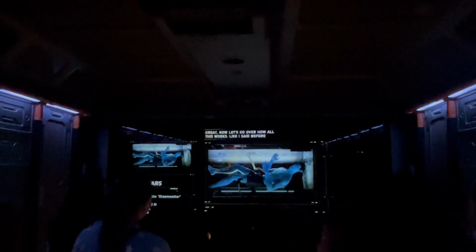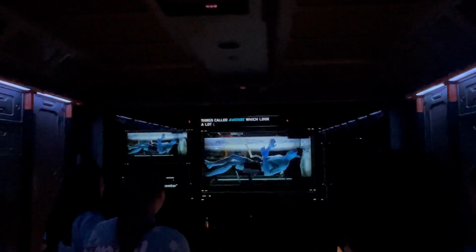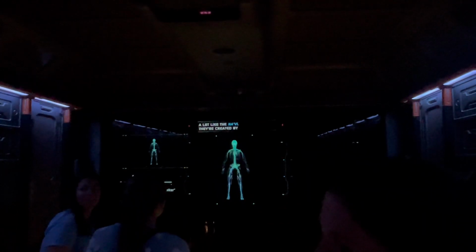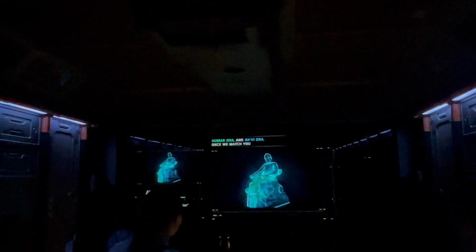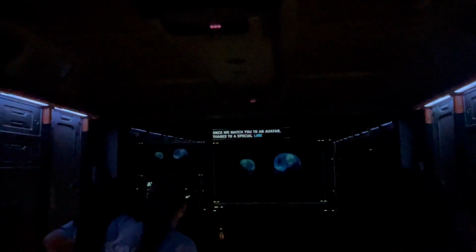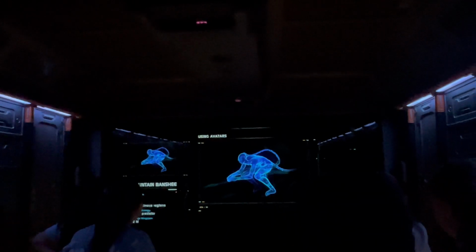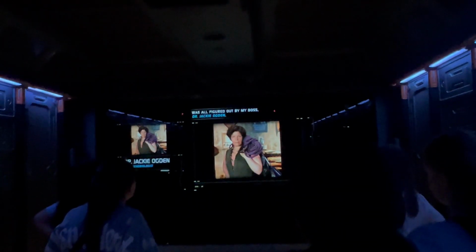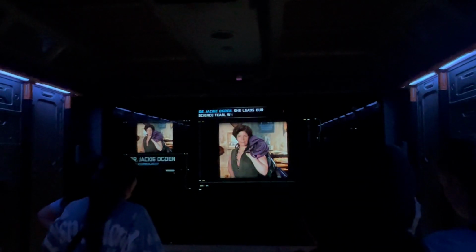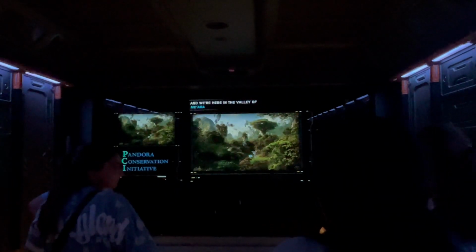Like I said before, you're going to be matched to these things called avatars, which look a lot like the Na'vi. They're created by blending human DNA and Na'vi DNA. Once we match you to an avatar, thanks to a special link chair, your mind will be able to control that avatar. Using avatars to fly this way was all figured out by my boss, Dr. Jackie Ogden. She leads our science team, which is part of the Pandora Conservation Initiative, and we're here in the Valley of Moara studying banshees and their environment.